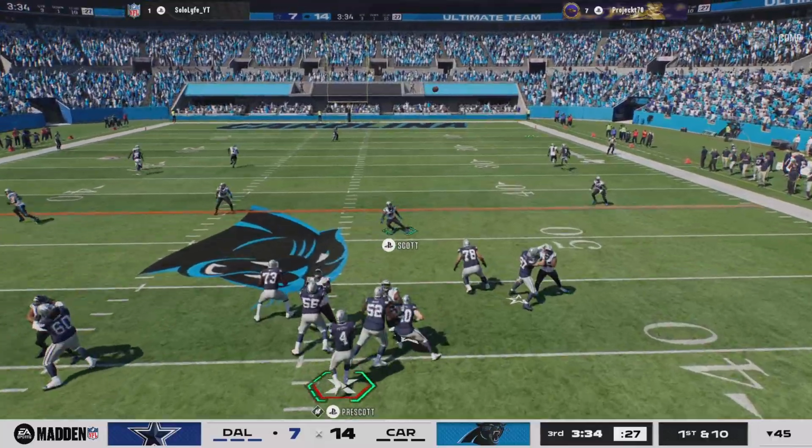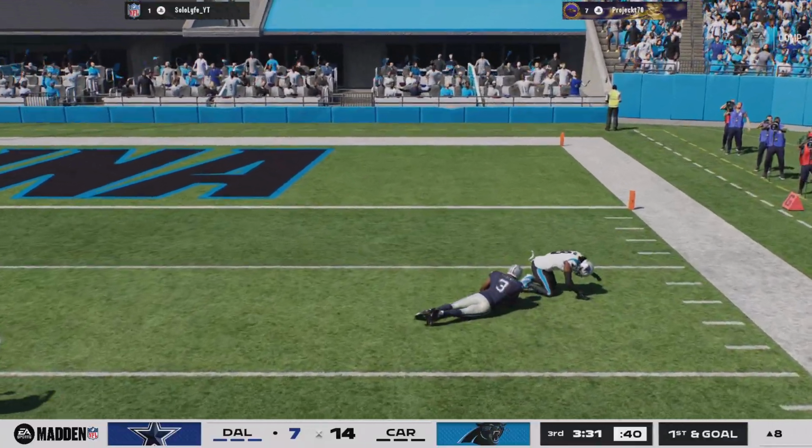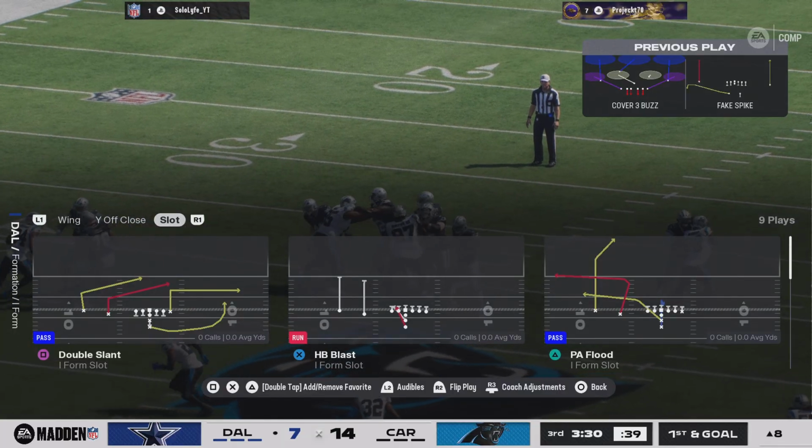And they fake the spike. They're going to throw it. He's got it inside the 10. It's a huge pickup on the play. And now they have a 1st and goal.